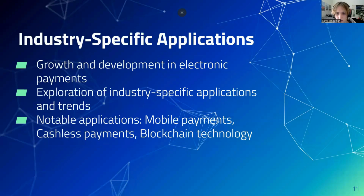Thank you. With the growth and development in the field of electronic payments, one question that has arisen is if there are any industry-specific applications or trends related to this technology. Some applications in this field include the use of mobile payments, cashless payments, and blockchain technology.